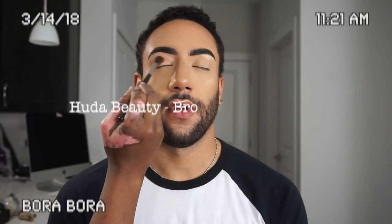So now, after applying that highlighter to the brow bone, we're going in with the Bronze Sands palette in the shade Bora Bora, which is this really pretty pink bronzy shade. I can't describe it, but it's just so gorgeous, you guys. And I really love this on his eyes. So we're putting this all over his eyes, and it was so gorgeous. I was dying when I was applying this. It was so pretty. And it has like a really nice shimmer to it.